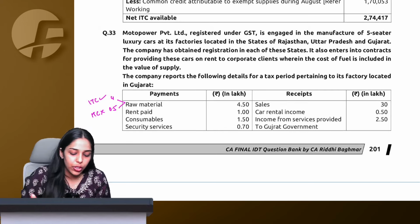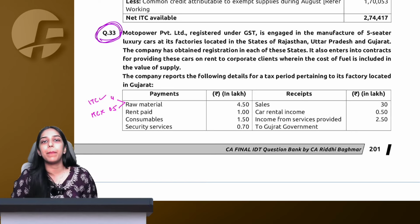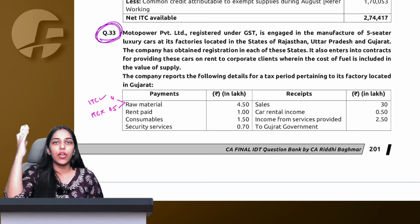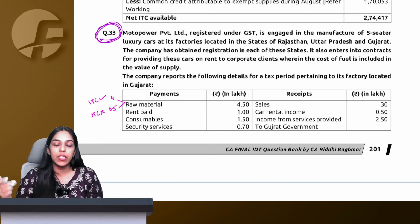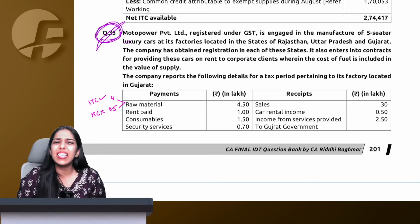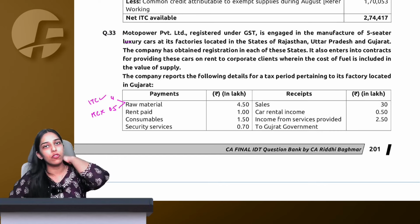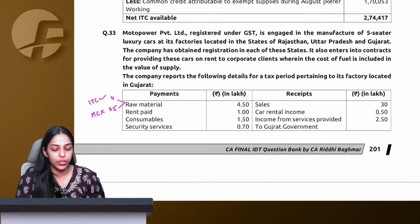Chalo. Moving on to next question number 33. Now this is not a new question. I do not remember the question number, but yes, in one of the previous questions in the previous video, we've already completed this question 33. The figures and names were different there. This is a similar kind of question only. So I'll just quickly give you an overview and we will proceed further.